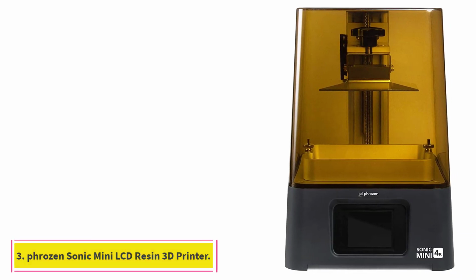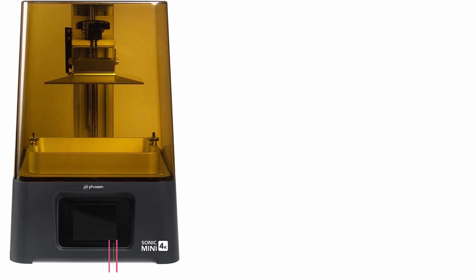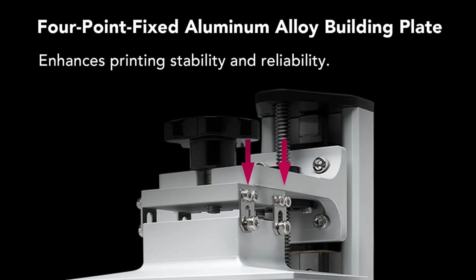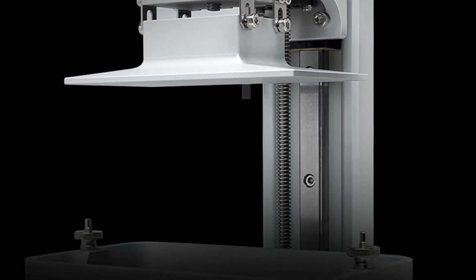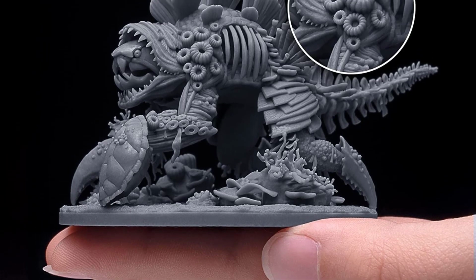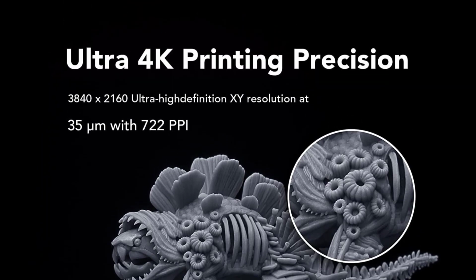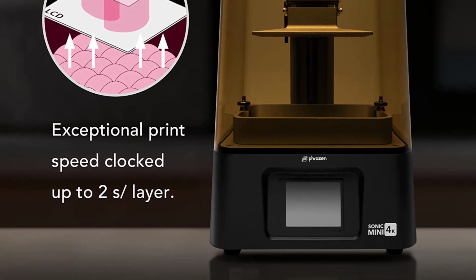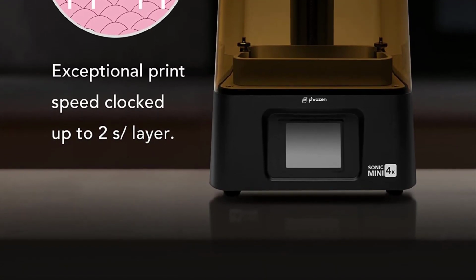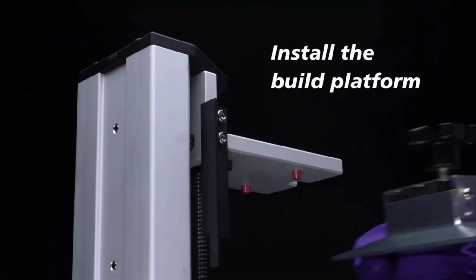At number 3. Phrozen Sonic Mini LCD Resin 3D Printer. The Phrozen Sonic Mini 4K is a compact, small form-factor resin printer that aims to compete with the Elegoo Mars 3. The Sonic Mini 4K comes with a 4K mono LCD as its main highlight, along with a decent build volume. The 3840 x 2160 pixel LCD screen results in an impressive 722 ppi, giving you one of the highest XY resolutions of 35mm. This level of detail is beneficial for printing miniatures, jewelry items, and intricate resin models.